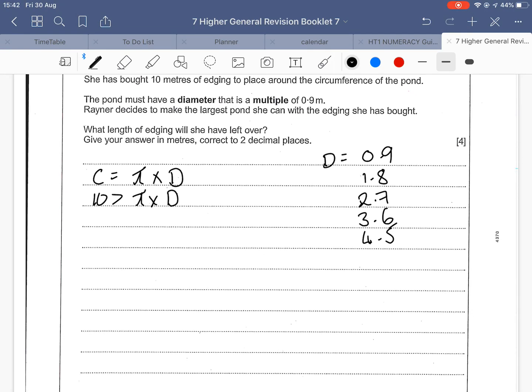I would just do a little bit of trial and improvement now, so we've got to get a number that's less than 10. So we're going to start with 0.9. Pi times 0.9 gives me 2.83. That can't be it. Pi times 1.8 is 5.65, so it could be that one actually, couldn't it?